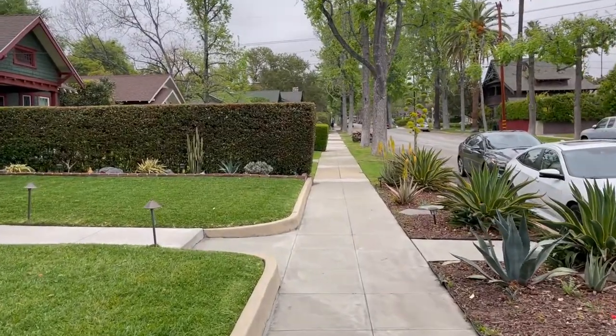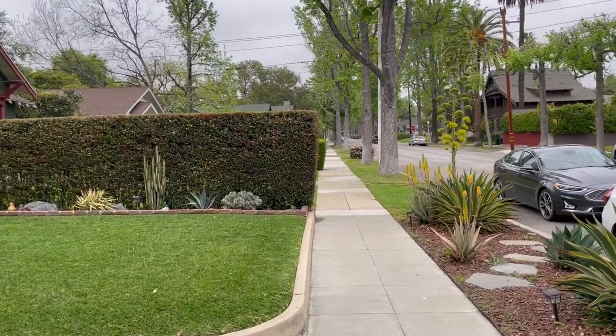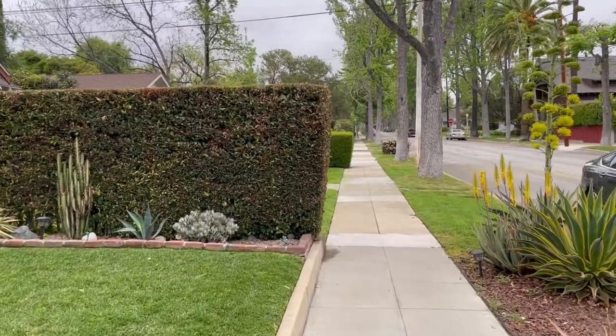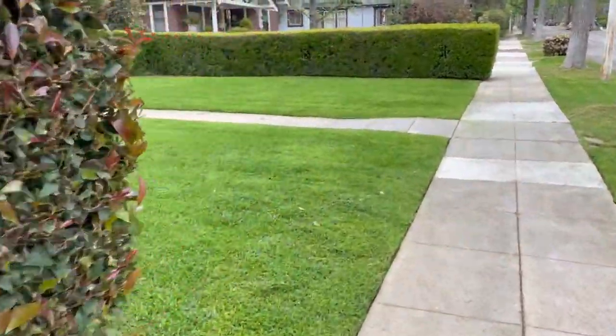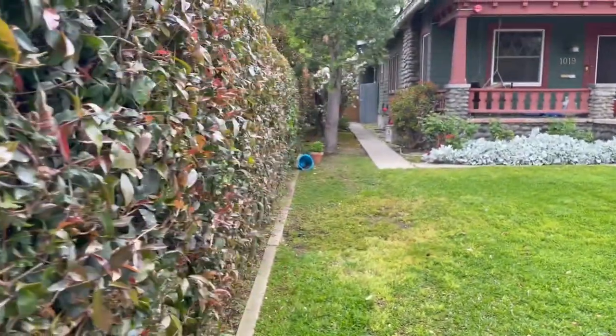Oh my god, there it is. It's the hedge. The shape was standing behind that hedge and then disappeared out of view. So awesome, man. And then you slowly creep up on it and no one's there. No one's there. That's great, man. That is awesome.